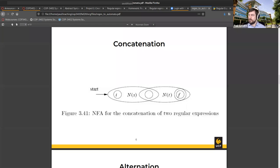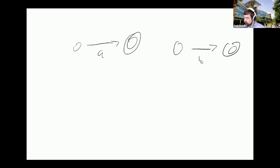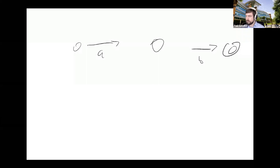So a really simple example: first of all, here's a regular expression that matches the letter A. And if we want to concatenate that with a regular expression that matches the letter B, then we just take these two states and make them the same state. We just line up the starting state with the ending state. Questions on this? Does this make sense?